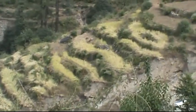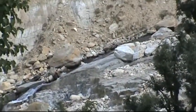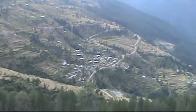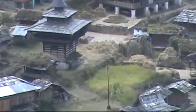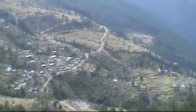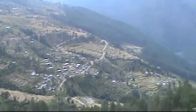View to more of a top view of the terraced fields. There's the stream. It's about an hour later, I think, and this is the view of the village we were just in before. I think there's the temple that we were at. You can really see all the terraced fields. It's actually much more extensive than I thought when I was in the middle of it. Hiking a little farther up, about to round a ridge.